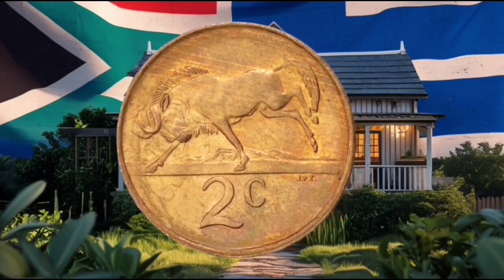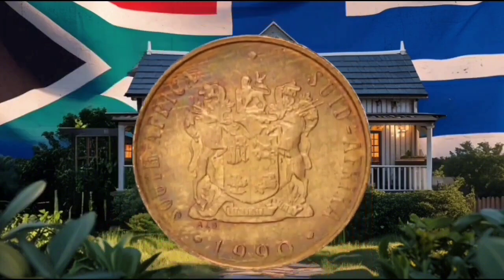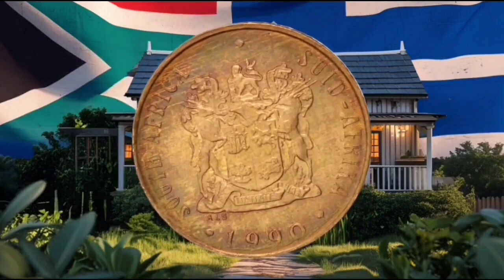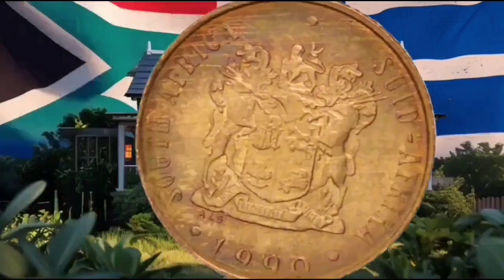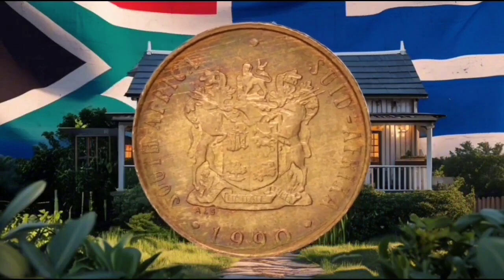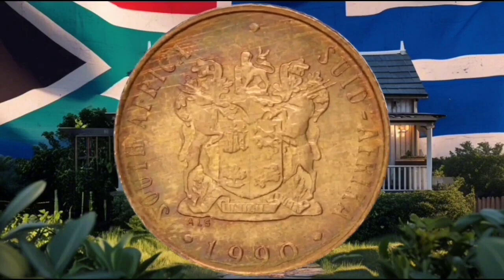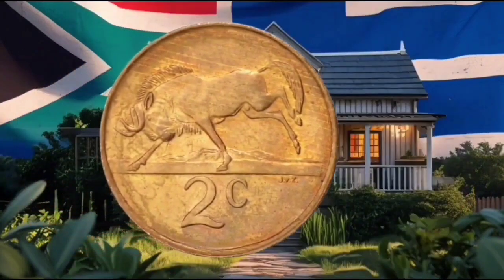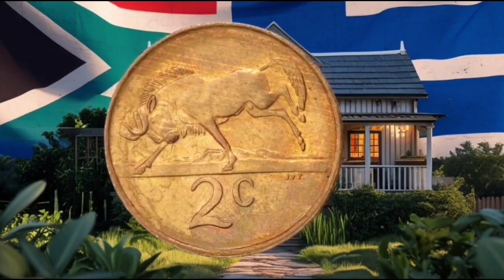The obverse side of the 1992 cent coin features the South African coat of arms used from 1910 until 2000. The coat of arms includes a lion, shield, and other traditional elements, symbolizing unity and heritage. Above the coat of arms, you'll find the name of the country in English and Afrikaans, South Africa and SUID Africa. On the reverse side, you'll see the well-known image of two sparrows sitting on a branch, a design created by artist Jan van Zyl.